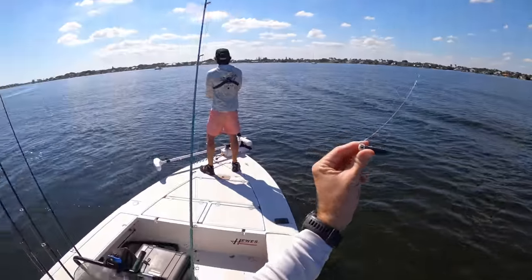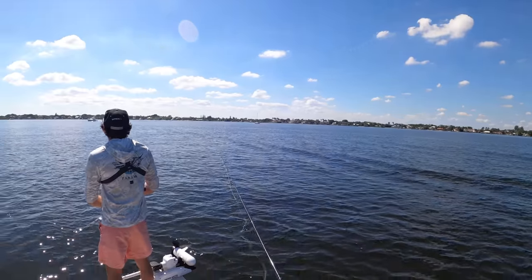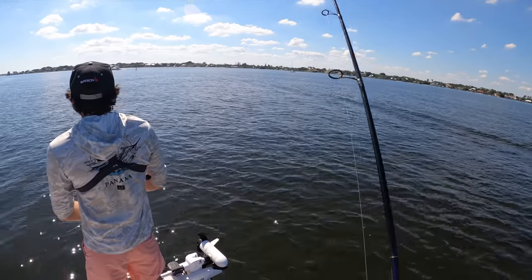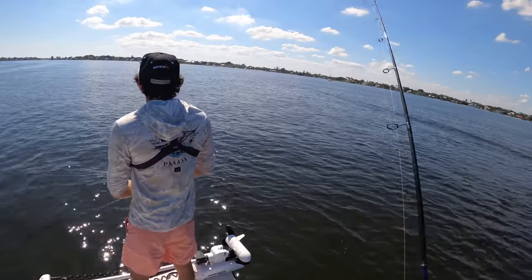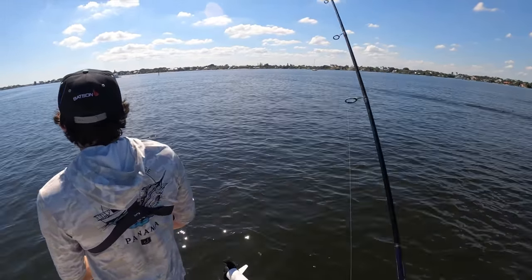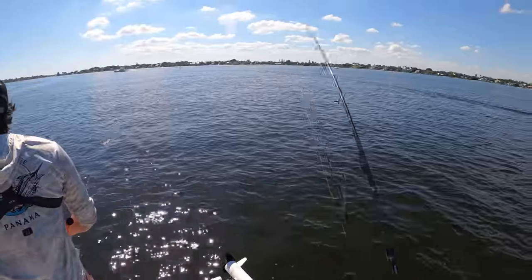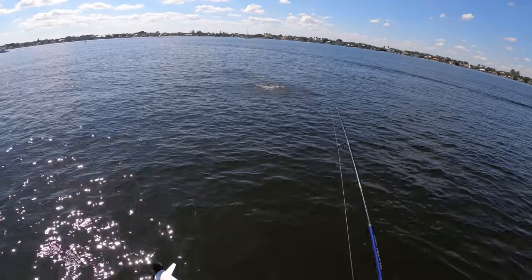Throw out this little NOBN. We got some smaller fish action happening. Got the little 3-inch. See if we can pop something real quick. I'm just gonna pop this guy, kind of like I would fish a DOA Cal right now. Just more of a fast retrieve, not low and slow. Oh, there we go. Ladyfish on. Ladyfish or Spanish? Lady. Oh, ladyfish.